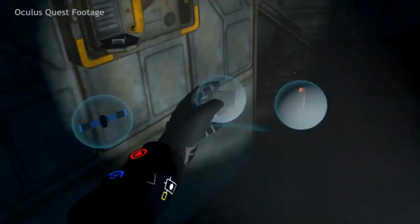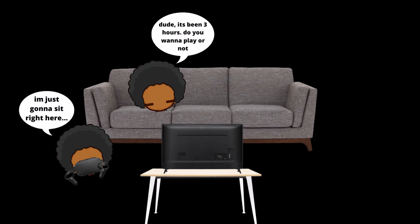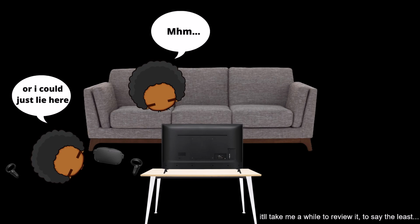This game hasn't come out yet, and won't be for about a month at the time of this recording, but boy, am I thinking about getting a VR headset and picking up this game just for the new environments thing, even though I am terrified of horror games, especially in VR.